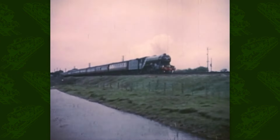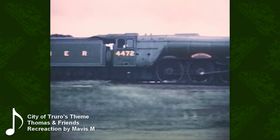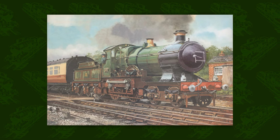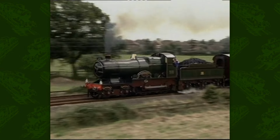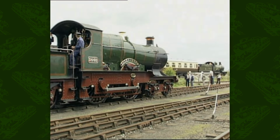Nearly everyone knows the Flying Scotsman, the first steam engine to reach 100 miles an hour. But that claim to fame is shared by another locomotive, 3440 City of Truro. Unlike Flying Scotsman, City of Truro's record wasn't done in an official manner, so a debate has sprung up about its authenticity.